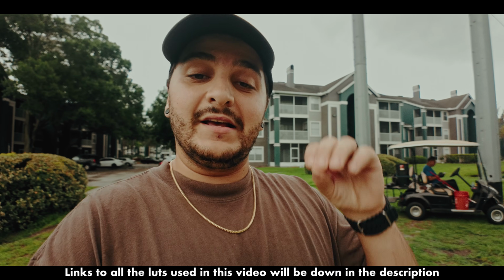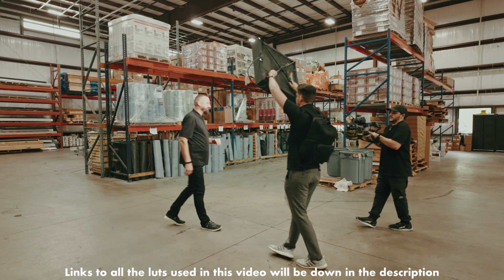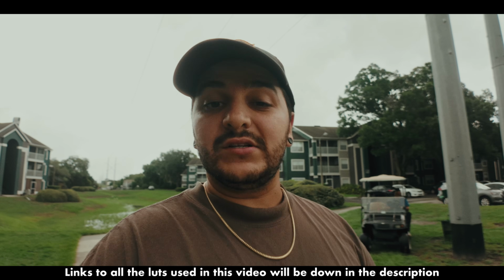I am using the Osmo Pocket 3, and I'm using Phantom LUTs that Joel Famularo made for this thing. I can't wait to make a video on them, because for me, it makes this little camera way more usable. I could get incredible colors straight out of camera that look just like my other cameras. I can match it with my other cameras. So I'm excited to make a video on that.